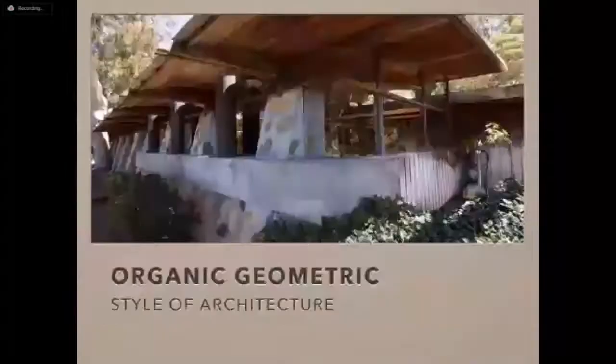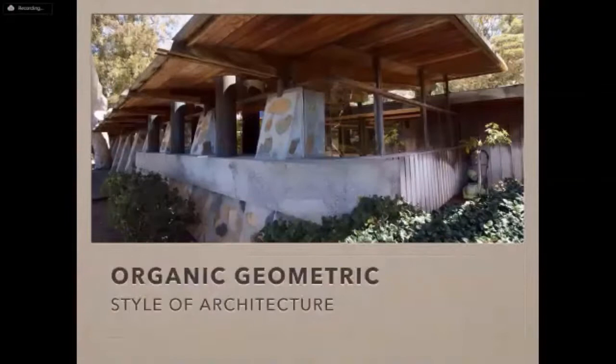The organic geometric style of architecture is important to San Diego's architectural history. Post-World War II is when several of the protégés from Frank Lloyd Wright's Fellowship of Taliesin West came to San Diego and established their own architectural firms. Frederick Liebhardt is one of these protégés of Frank Lloyd Wright. He studied with Frank Lloyd Wright in Wisconsin at Taliesin and at Taliesin West. After World War II, he and his wife settled in San Diego, and this is the house that they built in 1951.